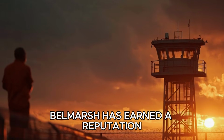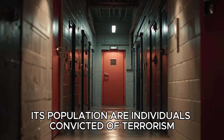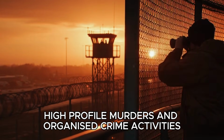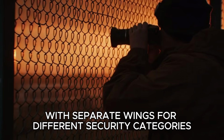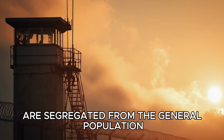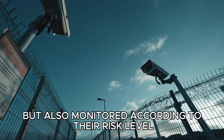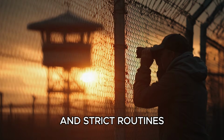Belmarsh has earned a reputation for being home to the UK's most dangerous criminals. Among its population are individuals convicted of terrorism-related offences, high-profile murders, and organised crime activities. The prison's design reflects this reality, with separate wings for different security categories, ensuring that high-risk individuals are segregated from the general population. The prison's classification system ensures that inmates are not only contained but also monitored according to their risk level, which often involves constant supervision and strict routines.